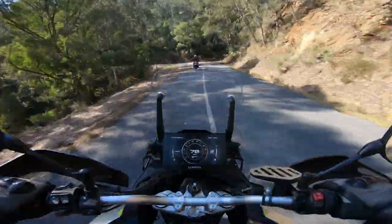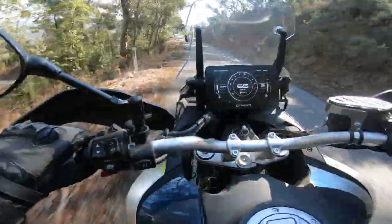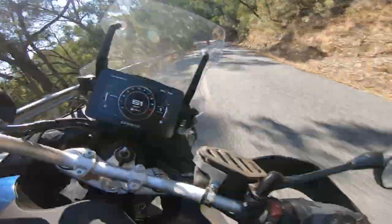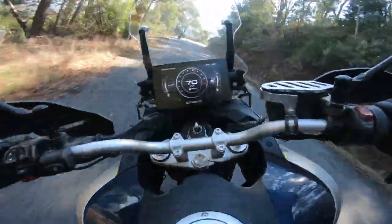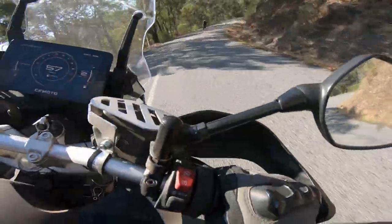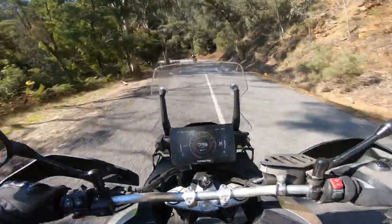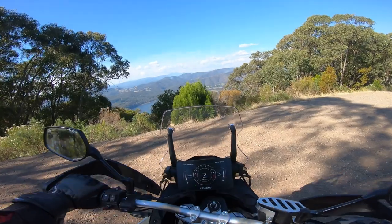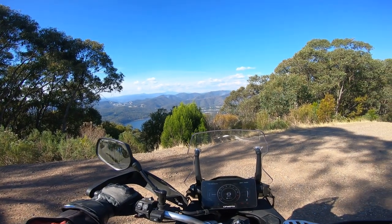I think it's got a little bit of a case of mistaken identity. It seems to me that the CFMOTO 800 MT isn't an adventure bike at all. It's a sports tourer. Because it does this a whole lot better than it does dirt roads, in my humble opinion. In fact, I'm starting to think it does this quite well. How's the serenity? Beautiful.